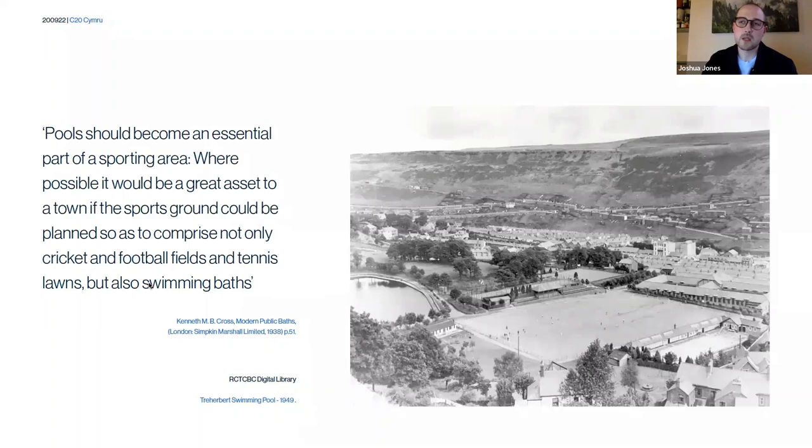And open air pools would form a part of a wider sporting complex in some cases, where bowling greens, tennis courts and playing fields formed a large recreational ground within coalfield towns. But whilst they are built with locally made and readily available materials, the way the architecture is composed is different to those of mountainside pools.